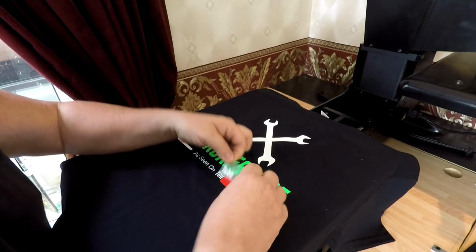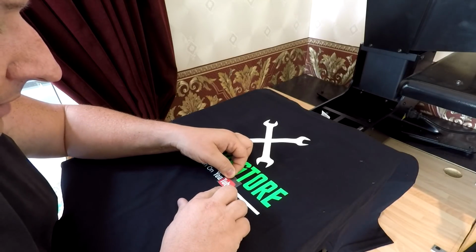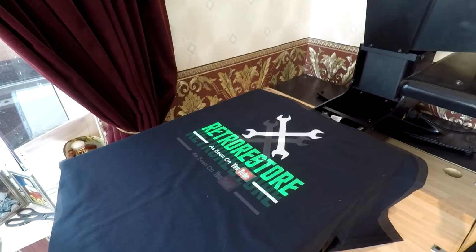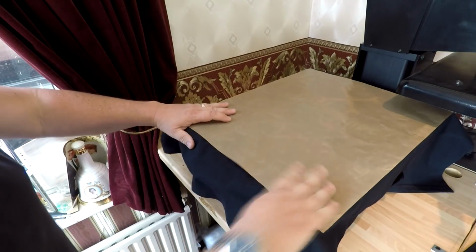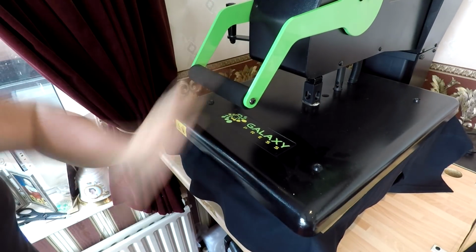And all I've got to do now is to put the word tube on there, lined up. Again, you're doing this by eye basically, it's only a small little word. Undo again with a sheet, push it back in, bring it across, and again another press.